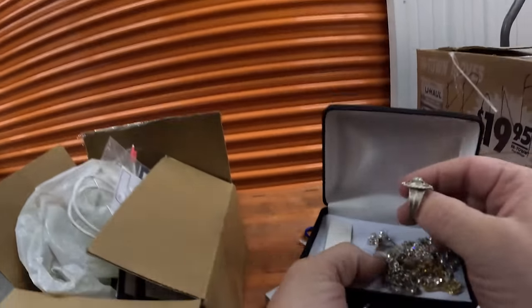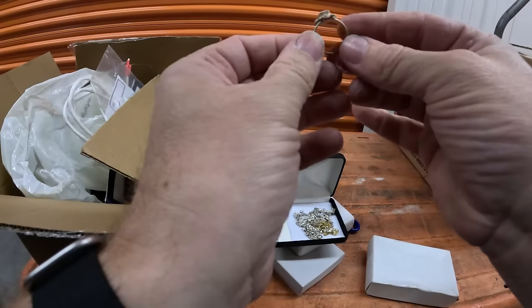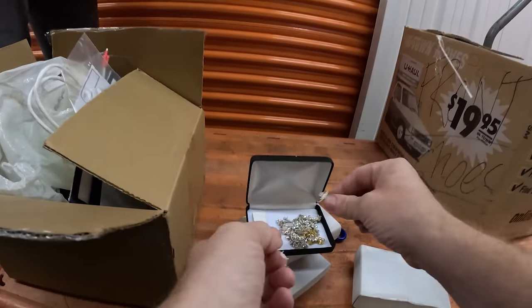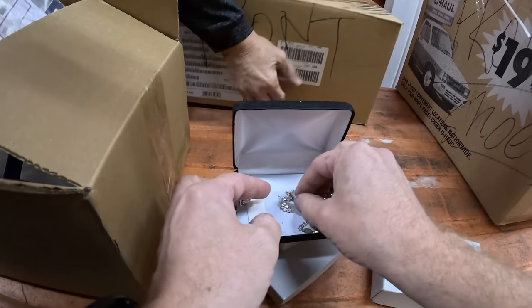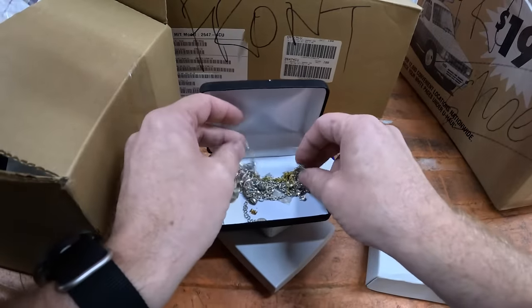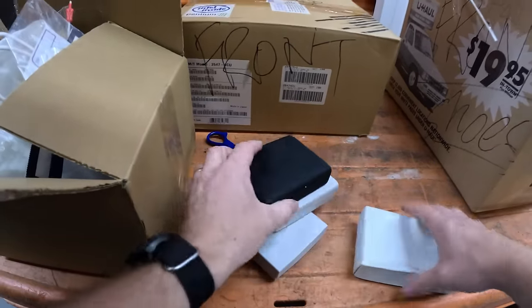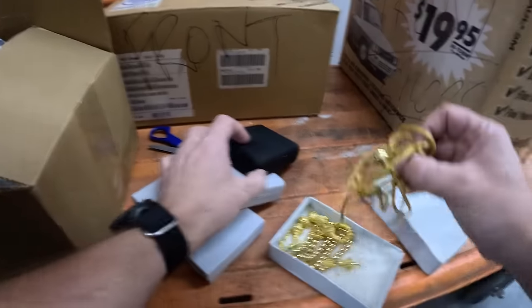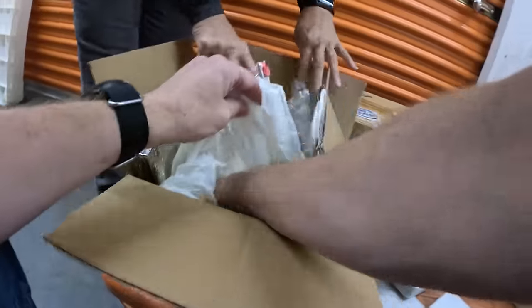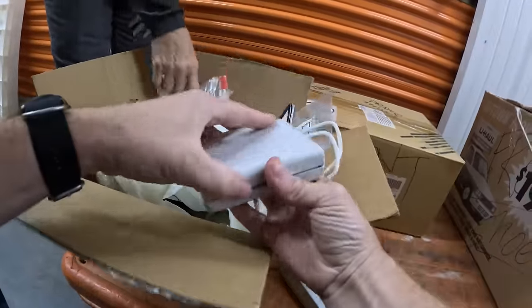Look at that. I don't guess that's it. I don't see any markings. I thought maybe it might be silver, but earrings, that's some Claire's. I don't think that's anything. That's costume there. Oh, there's keys. Yep.